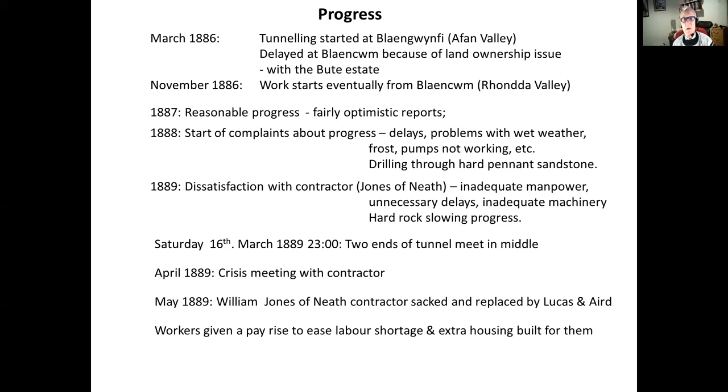So they were competing against a lot of mines that were opening up and doing good business. And I think William Jones of Neath wasn't actually paying quite enough. So Lucas and Aird paid a bit more and eased the situation. 7 workers died during construction, and that was actually considered quite an achievement at that time. So I don't know. We wouldn't consider that very good nowadays.